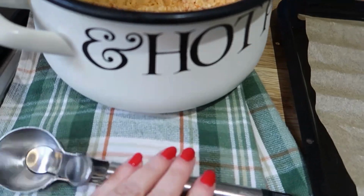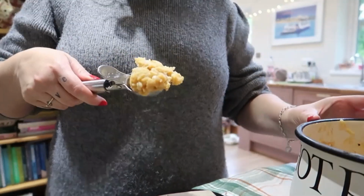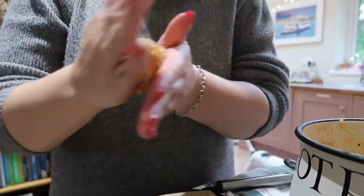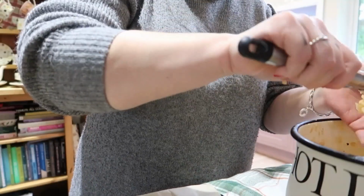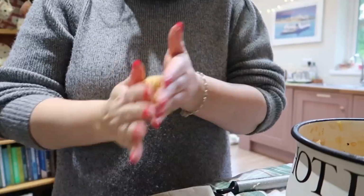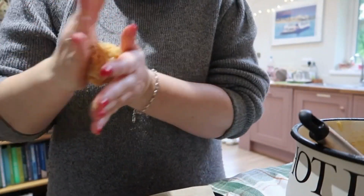So I've got everything I need. I've got my tray with my bacon parchment on and an ice cream scoop. And I'm just going to make these into little round balls, basically. Just roll them together. I forgot to wet my hands, which would have been really good because that helps stop it sticking. But nevertheless, they didn't stick too badly. And I managed to make 17 big balls out of the leftovers, so I was pretty pleased with that.